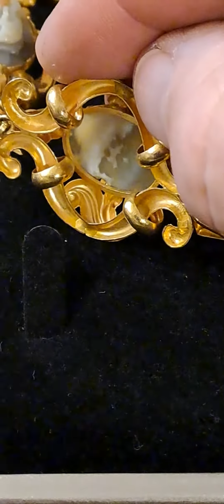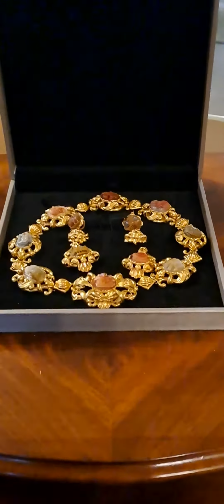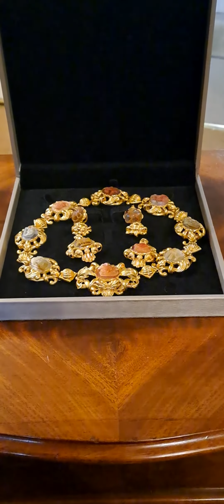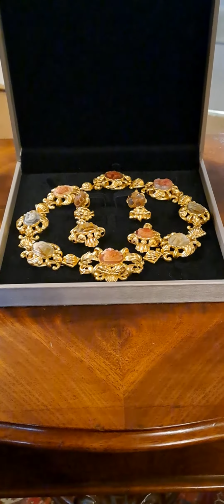Amazing quality. There's a lot of gold value. The gold is stamped with Austrian marks. Just a really beautiful set. I mean, rare to get such things. I mean, the seals alone are worth, cameos alone are worth a lot of money.